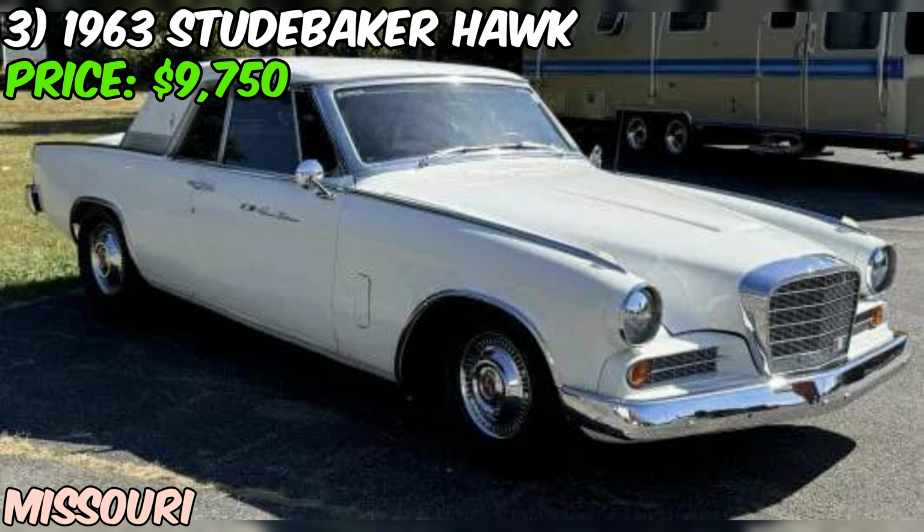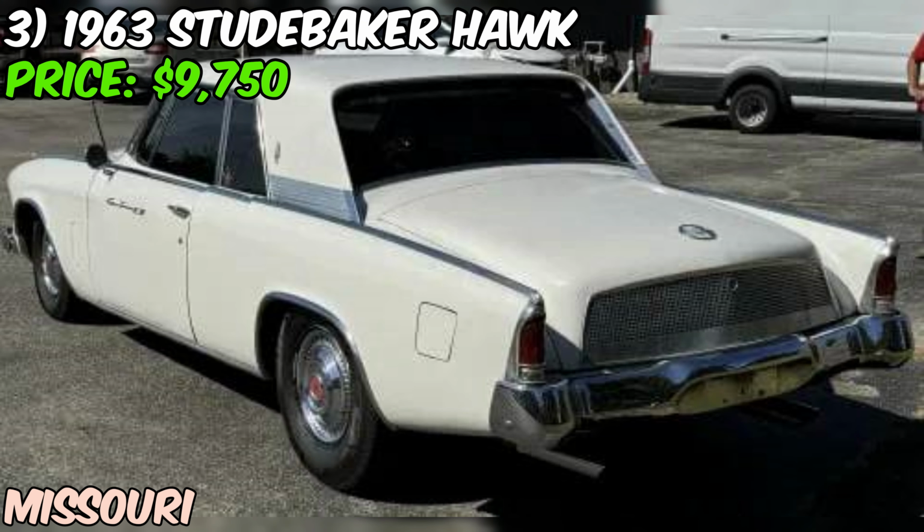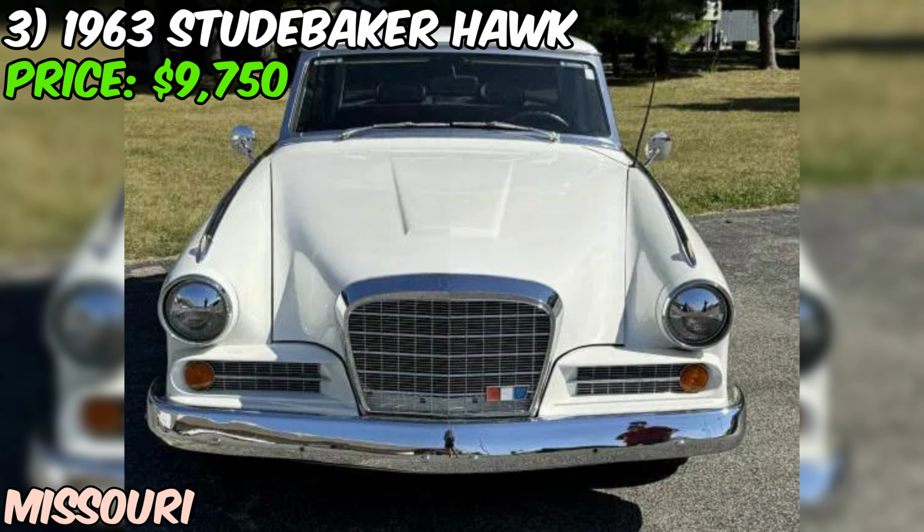As a bonus, the sale includes the original owner's guide and stereo manual, along with a reproduction dealer invoice. These extras add to the car's provenance and are sure to be appreciated by any Studebaker enthusiast.